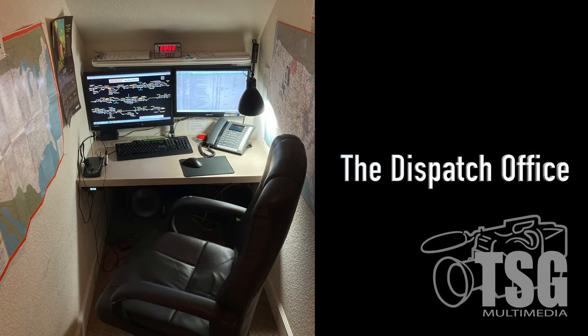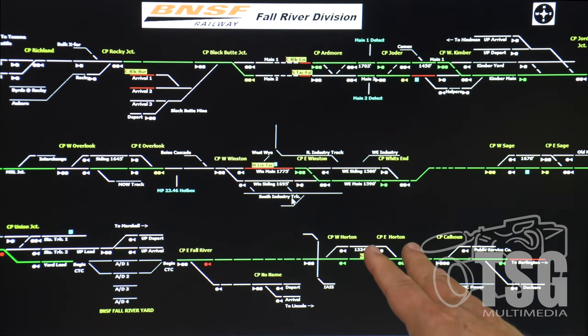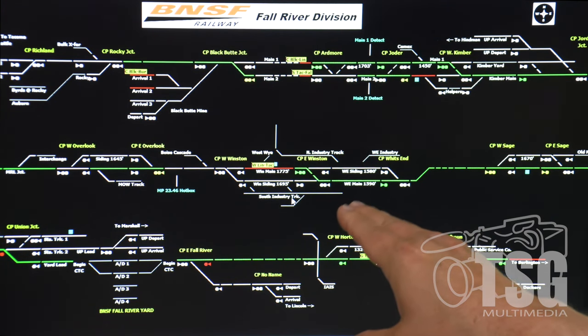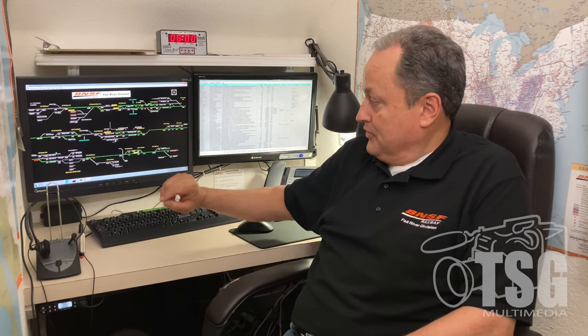On the BNSF Fall River Division, the dispatching job is also highly sought after. We use CATS, which is a program written by Rodney Black that works with JMRI. And this is an example of the schematic or the dispatcher's panel. And the dispatcher will set the routes, set the signals, and the trains will actually track as the trains move across the layout. And that's what these yellow symbols are for.